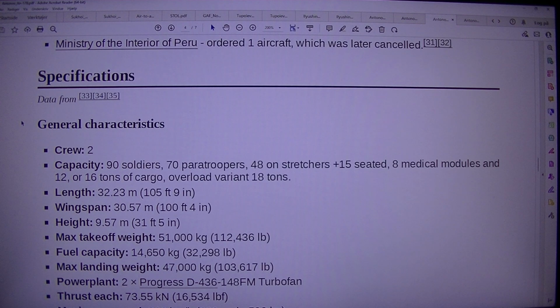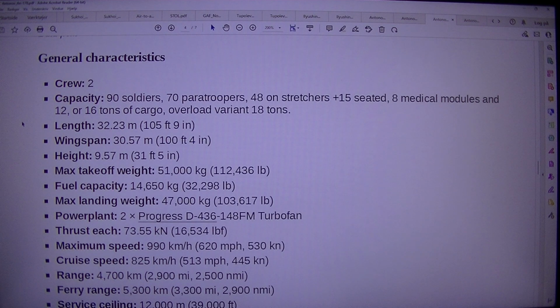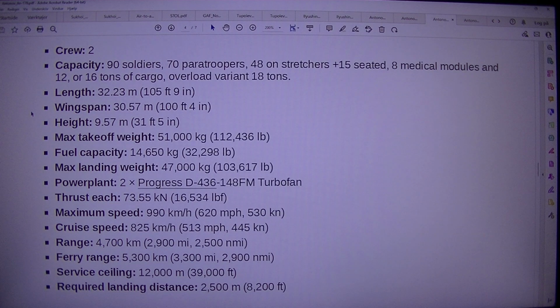Specifications. General characteristics. Crew, 2. Capacity, 90 soldiers, 70 paratroopers, 48 on stretchers plus 15 seated, 8 medical modules and 12 or 16 tons of cargo, overload variant 18 tons. Length, 32.23 m, 105 feet 9 in. Wingspan, 30.57 m, 100 feet 4 in. Height, 9.57 m, 31 feet 5 in.